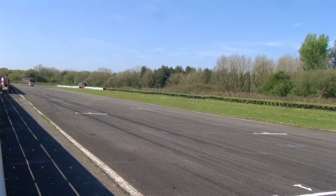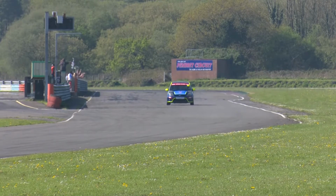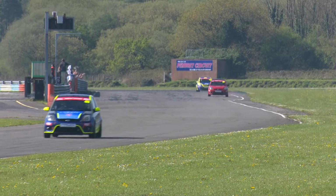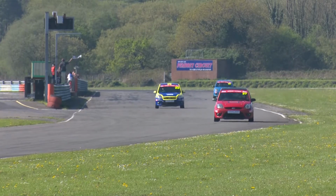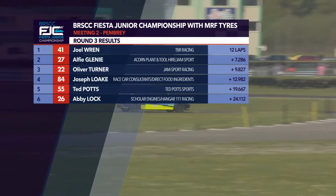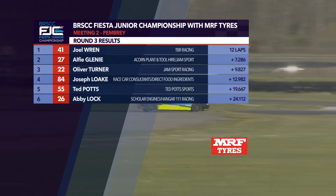Here he comes out of Honda across the grid lines. The checkered flag is readied and waved there as Joel Wren takes his first win in the championship. Our congratulations to him. Alfie Glennie is about 6 seconds behind. Oliver Turner comes through from 6 on the grid to bag a podium. Following him, Joseph Loke, 4th on his debut. Great drive from him. Ted Potts in 5th, and Abbey Locke completing our runners in 6th position.